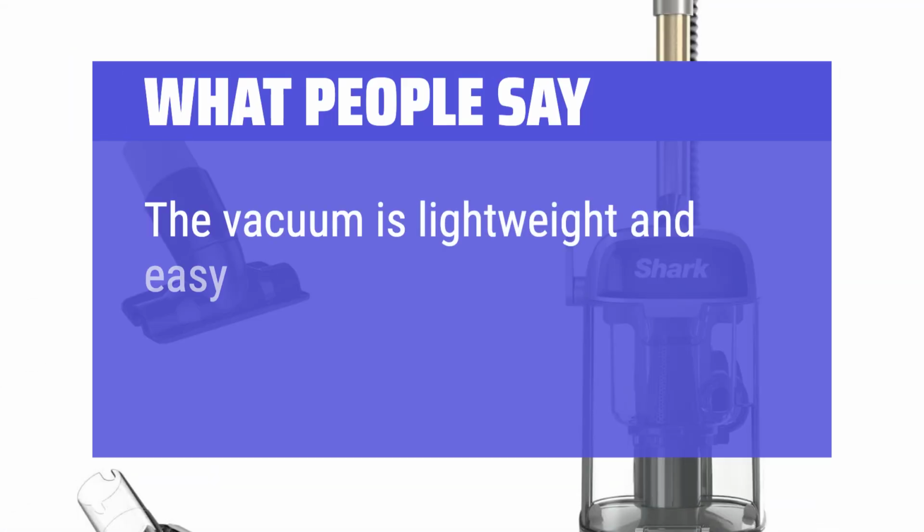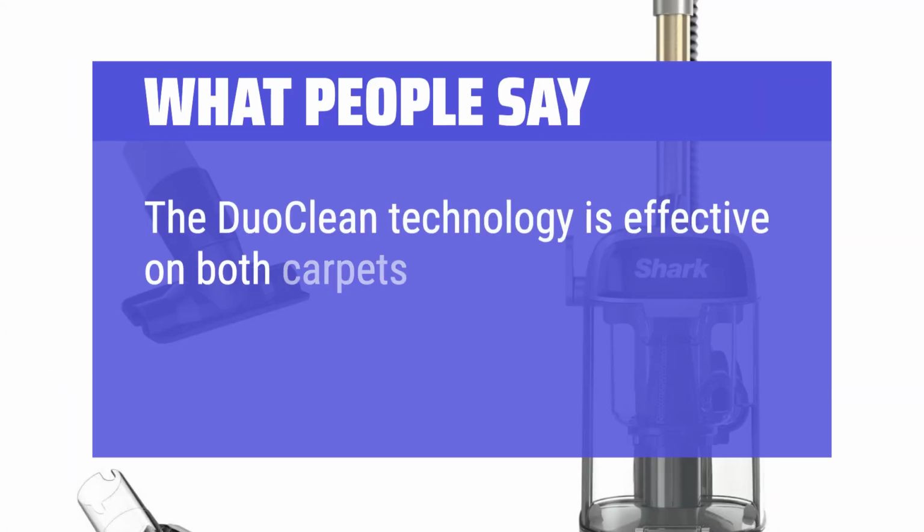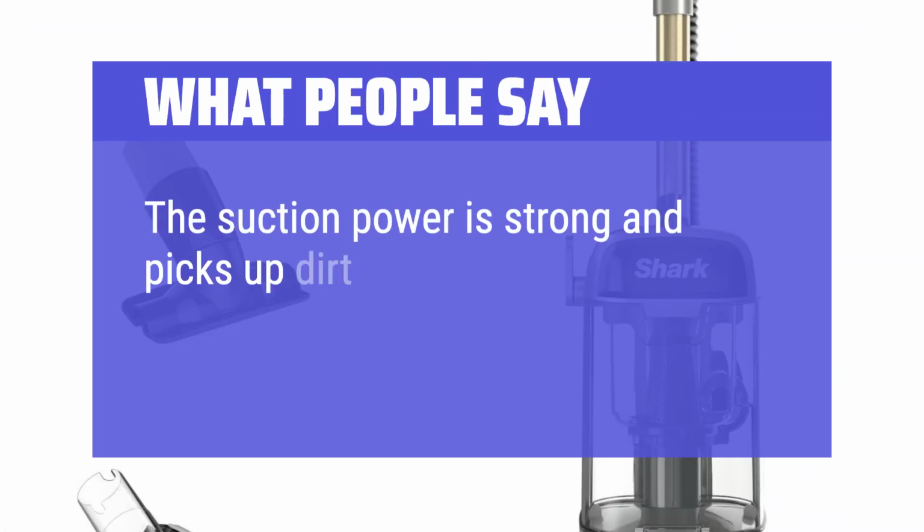What people say. The vacuum is lightweight and easy to maneuver. The DuoClean technology is effective on both carpets and hard floors. The suction power is strong and picks up dirt and debris efficiently.